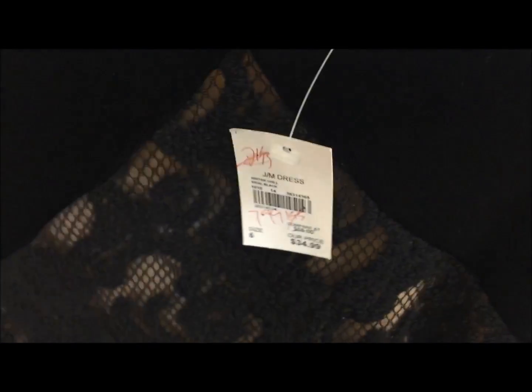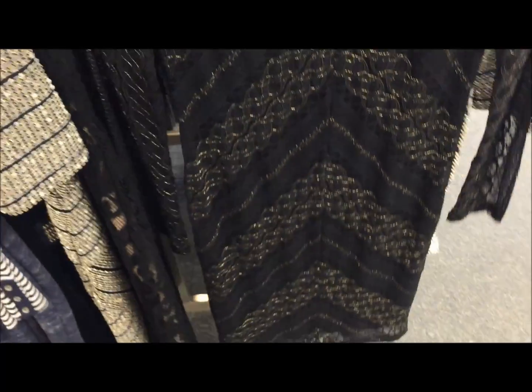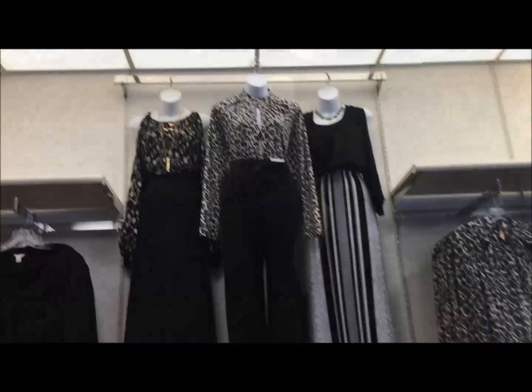So of course, if you are not a big thrifter at all, girl, go into Cato's, shop their clearance rack because they always have a lot of clearance. And this is a cute little dress. I tried it on, but I didn't like the way the slip actually ran up.